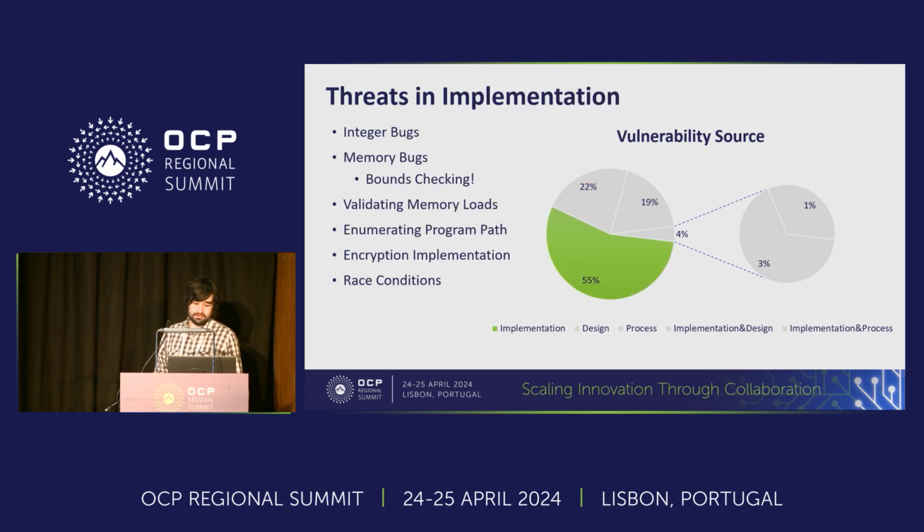Moving on to implementation, we have the two gods of C, integer bugs and memory bugs. The integer overflows are huge. Yes, you check the bounds of memory for a pointer, which you can only write out of state memory. You don't check that if you add too large of a number to it, it's not going to wrap around to the other side of memory. You should. Same thing with rewrites or bounds, especially when you're looking at firmware.